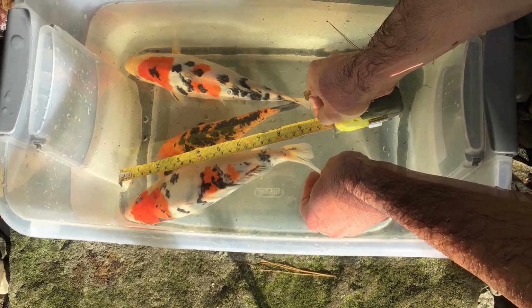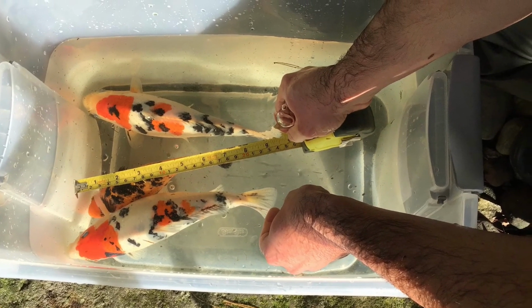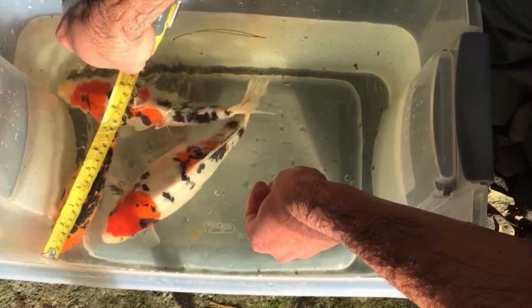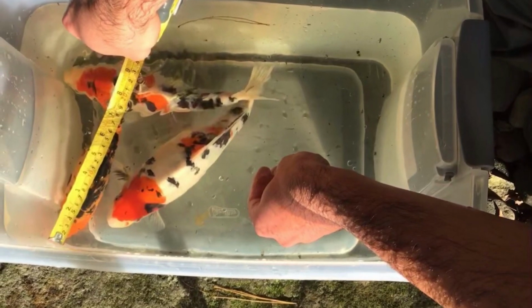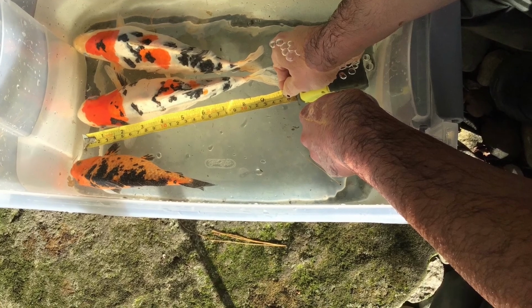The bekko, yeah, was always a bit smaller than the sankes. And also took a lot longer to get used to this pond and really come out and start eating. So the relative sizes here, as you see, it's a little smaller than the two others, but that really means nothing over the long run.